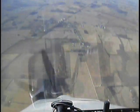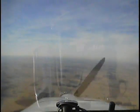Now, here I cut out some of the cruise. Here's where I'm pulling into the first loop. And coming across here, just kind of looking back. Now here I could see downtown Columbus. You can't see it with this camera. And looking straight down, now power's off a little bit. And I'll feed the power back in and just going to let the nose keep coming on up and roll into an aileron roll to the left.